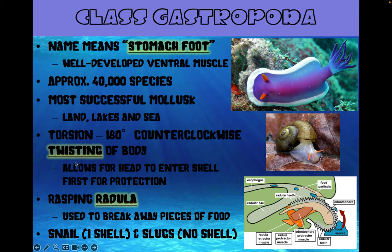They have a special ability called torsion, where they can rotate their body counterclockwise up into their shell. This allows them to basically bring their head into their shell first, leaving the bottom of the gastropod, their foot, exposed on the edge of the shell, because obviously you don't want your head sticking out here because something can come in and do a lot of damage. So the bottom of the foot is then there, and they have kind of a tough layer of skin there. If you've ever tried to pick up a snail that's gone into its shell, it's very hard to get through that. So this is a very specific adaptation that these guys have.